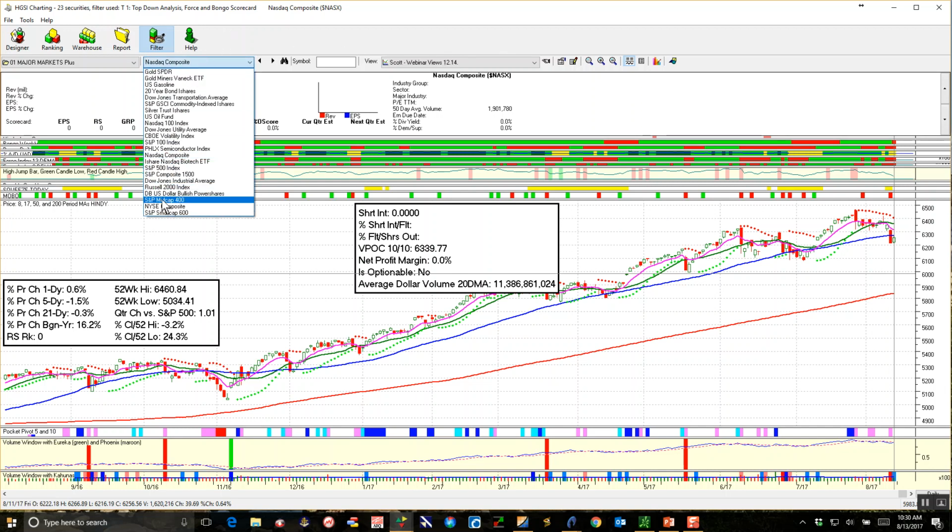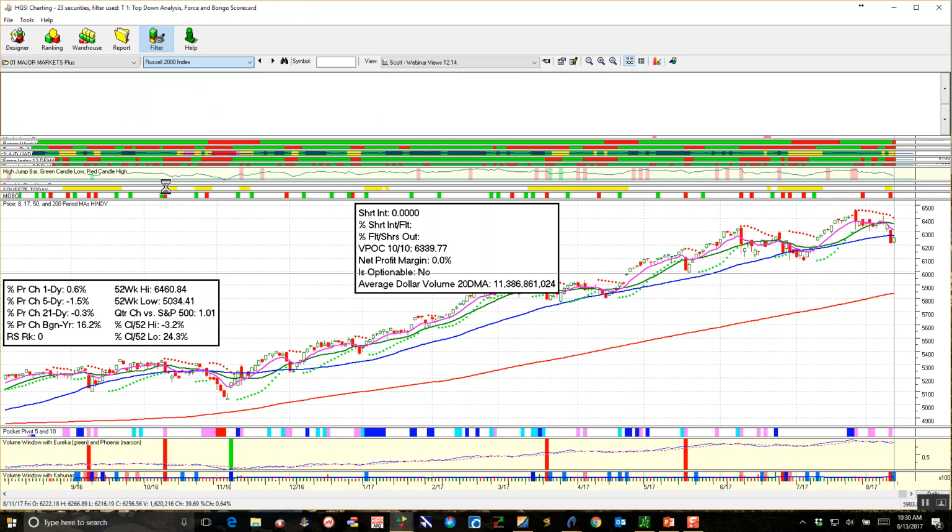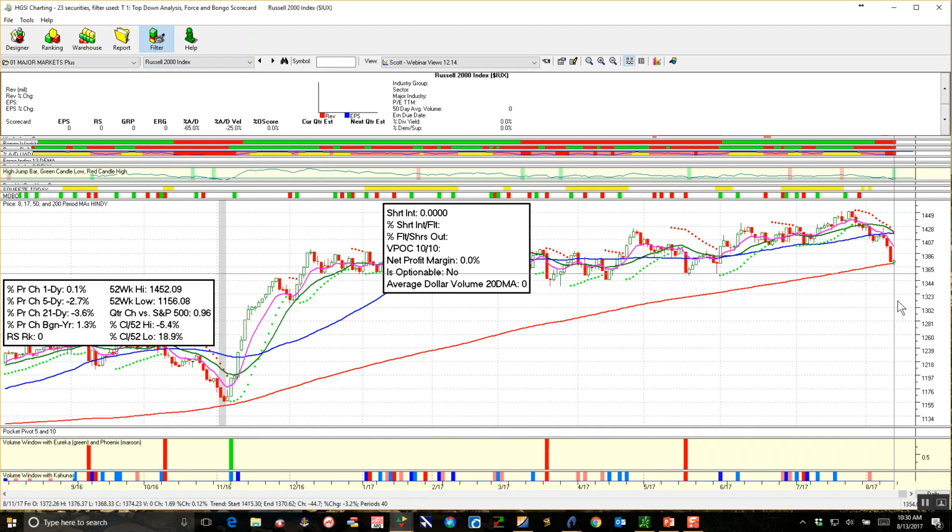And the Russell 2000 has been the weak sister, and maybe it will be the one that bounces first as it's sitting down here on its 200. I would say that these are all, except for the Dow, at very critical places. And if these moving averages fail to hold, there's this thing called an ice hole failure where you worry about them breaking down, failing a retest, and then breaking down further. This is a place that this thing better bounce.